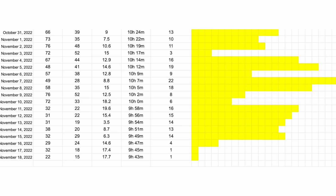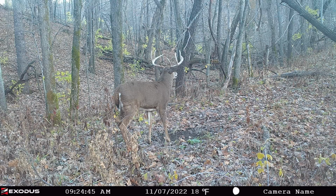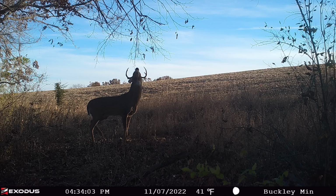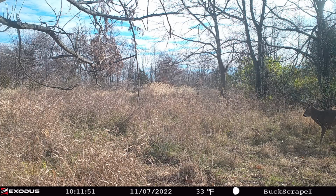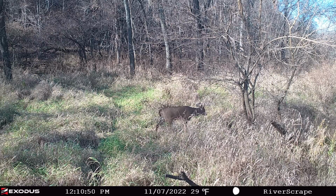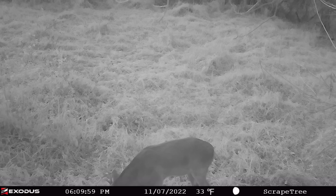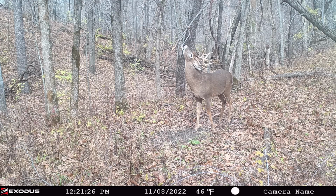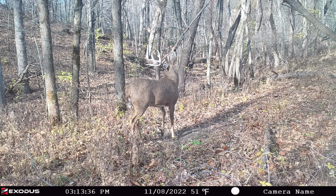And then November 4th, 5th, 6th, 7th, temperatures starting to drop. And look at this stretch of daylight activity: 16, 19, 9, 22, 18. The best day I had on trail camera in Iowa, November 7th. November 7th is Bill Winke's favorite day. He hunts in Iowa. If it's November 7th, you got to be in the woods. That's what I learned. 57 degrees, 38 for a low. It doesn't matter. 22 daylight photos that day, 18 daylight photos the next day, 58 for a high, 35 for a low.